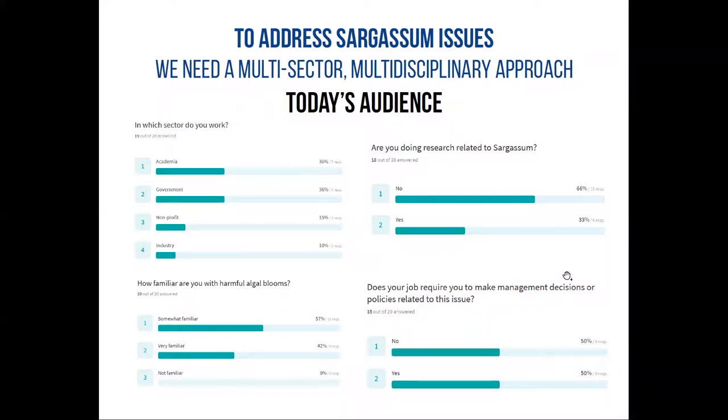You can also see that some of us are working on research, others are not. There are varying levels of familiarity with Sargassum. And some people categorize themselves as decision makers or folks that create policies, and others not, right? So you can see that we have a very diverse group of people here in our audience.